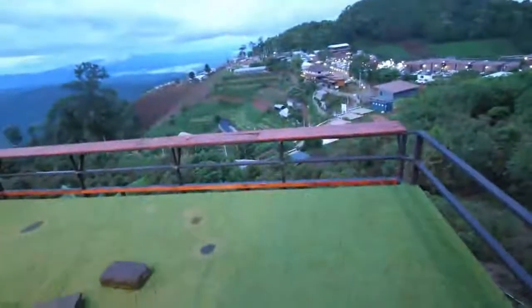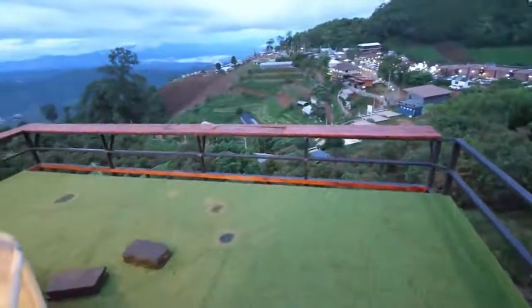It's pretty dark now, getting pretty dark, huh? Oh, it's still wet out here. Final moments of light. It's starting to mist again, the clouds are coming in. The sound of the crickets and maybe frogs, and just the peacefulness of the mountain.